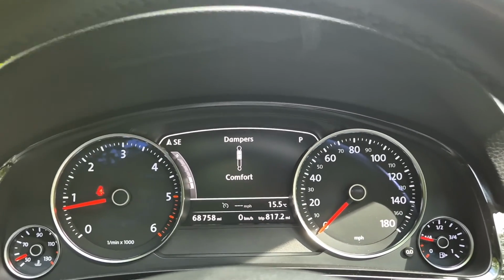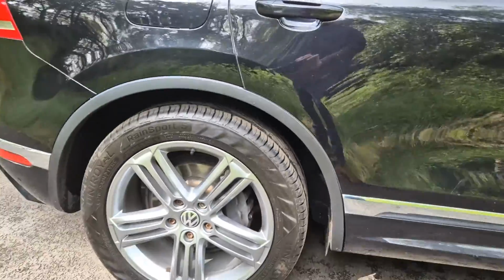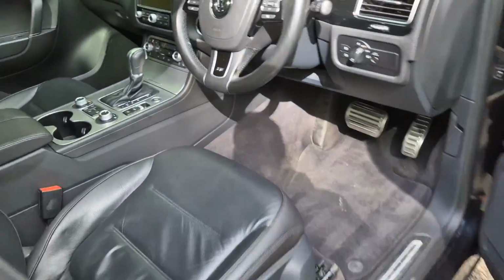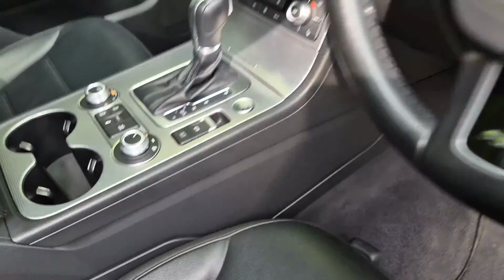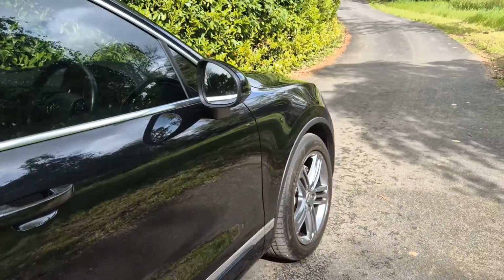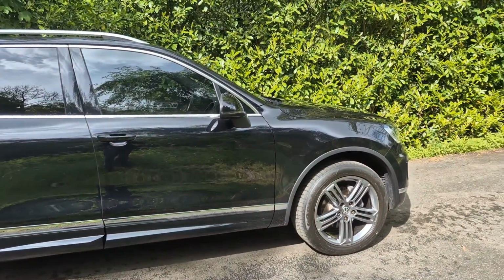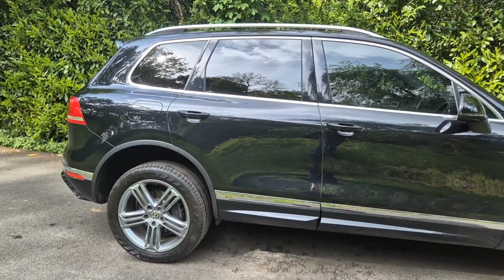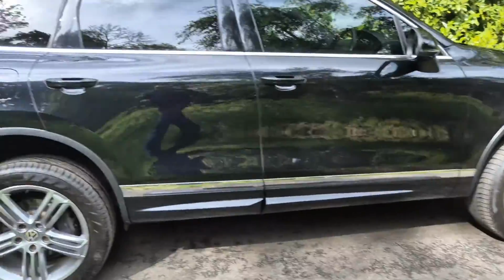And then also just showing that the dampers are set to comfort. So this is now the lowest setting available for the car, and you can see the arch gaps there being a lot smaller. And if we just move the suspension up, you'll see the car starting to raise. We've got a really huge amount of ground clearance there as well.